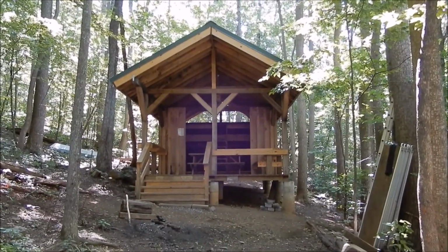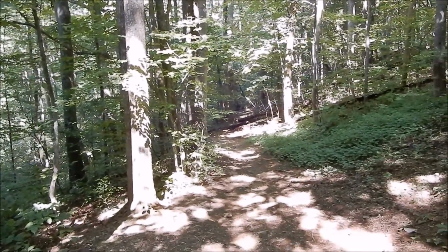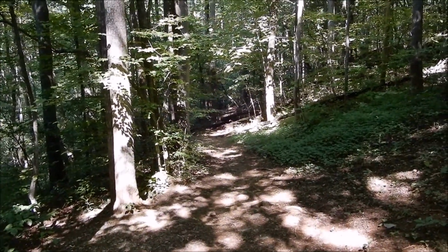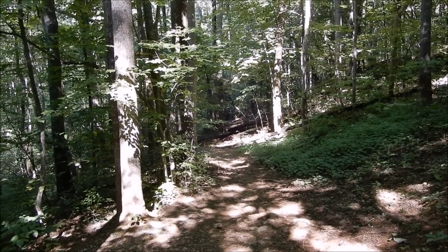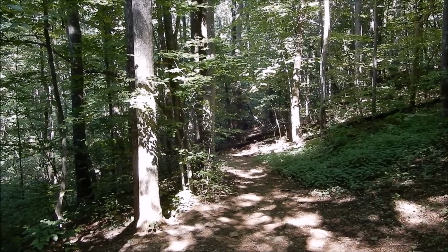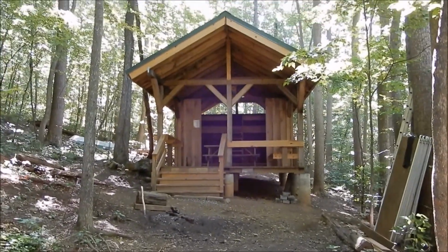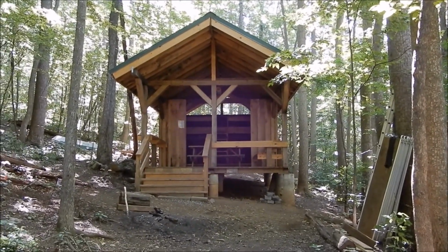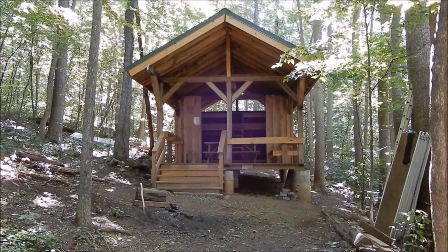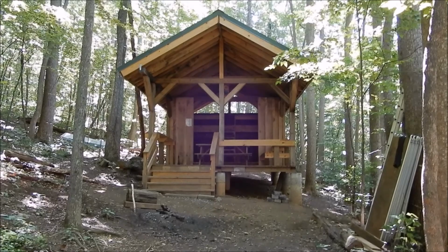Well, here's the new shelter. This one's called Whiskey Hollow. Down this road, you shoot across a short little connector trail, takes you over to the old Dick's Dome. So when you come across the footbridge that's falling down, just turn right and come up the side of the hill here a ways, and you'll find this. Looks nice. So I'm going to take some still pics and wander around a little bit, see what's here.